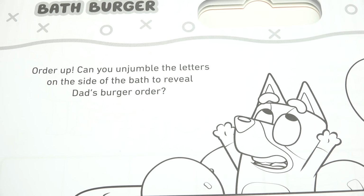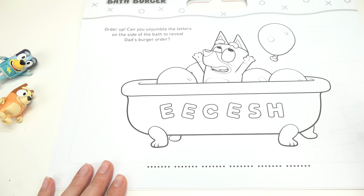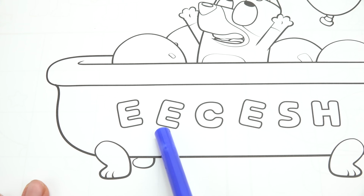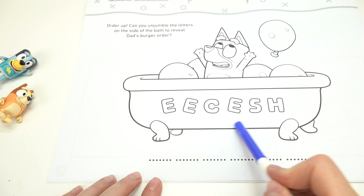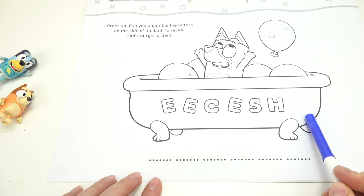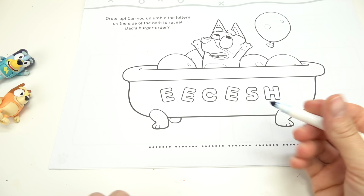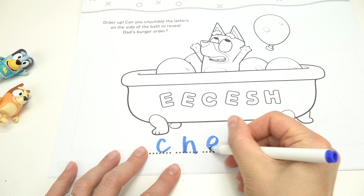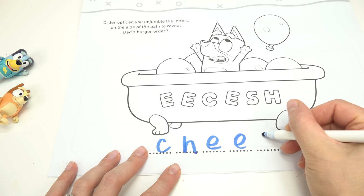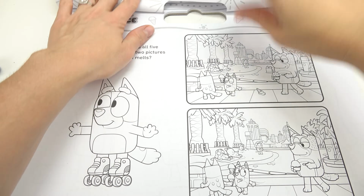Order up, can you unjumble the letters on the side of the bath? What did Dad order for his burger? Here are the letters. We've got E, E, C, E, S, H. Can you unscramble this? What did he order? I'll give you a hint. It goes on top of the patty. It starts with C-H. And then it has two E's. Cheese. Did you get it right? Let's see what else we can do.